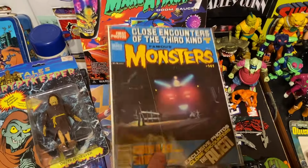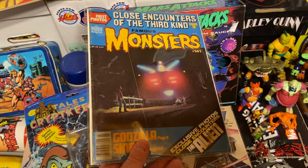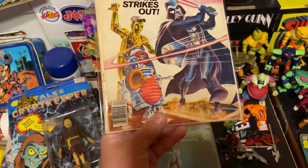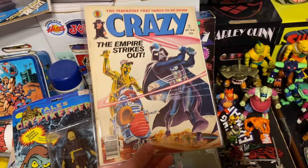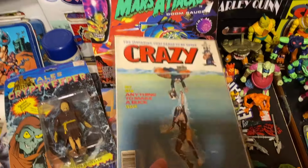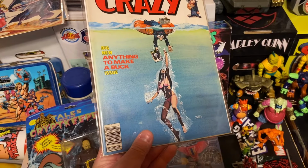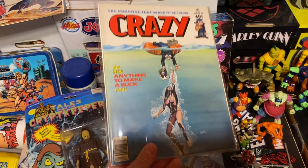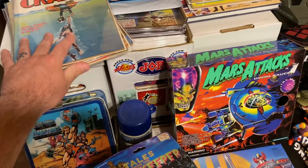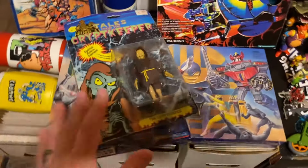Monsters here with Close Encounters of the Third Kind. Famous Monsters Magazine, issue 141. And then a Crazy Magazine here with a little Star Wars. Really awesome. And then the last one here, I just thought was a super cool cover. This is Crazy, and it's got the Jaws homage with the girl swimming. So I thought that was really, really cool. So a couple magazines. Those are all out of the dollar bin at that indoor comic and toy shop.